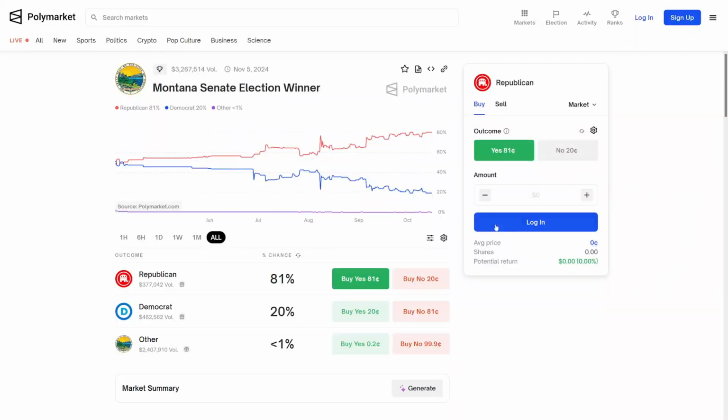Finally, let's take a look at the Polymarket for this race. Right now, the Republican Tim Sheehy is favored to win with 81%. Jon Tester, the Democrat, is at 20%, so that's a decisive advantage there for Sheehy where people are putting their money. But it's also not a totally insurmountable landslide for Tester.